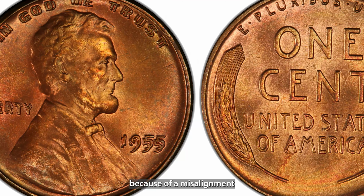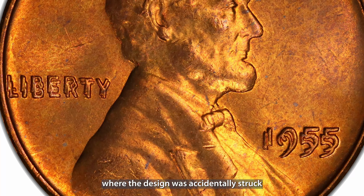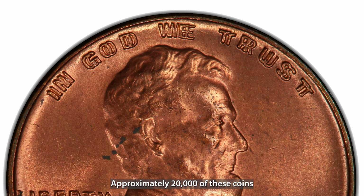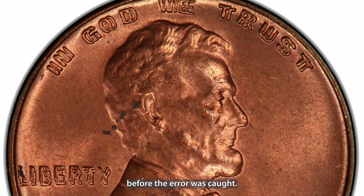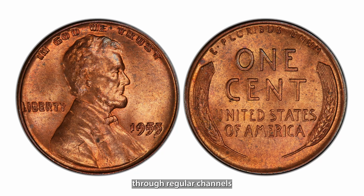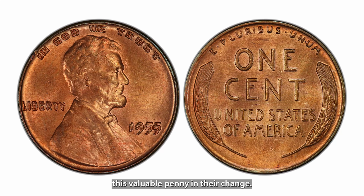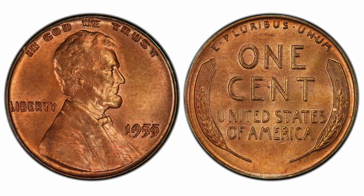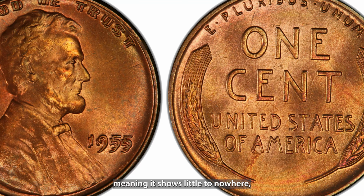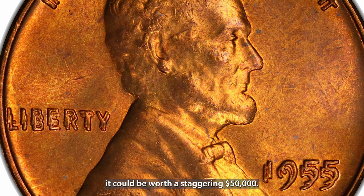This doubling happened because of a misalignment during the hubbing process, where the design was accidentally struck twice on the die. Approximately 20,000 of these coins were released into circulation before the error was caught. They were distributed through regular channels, like banks and stores, meaning that everyday people could have discovered this valuable penny in their change. If you manage to find one in mint state, meaning it shows little to no wear, it could be worth a staggering $50,000.